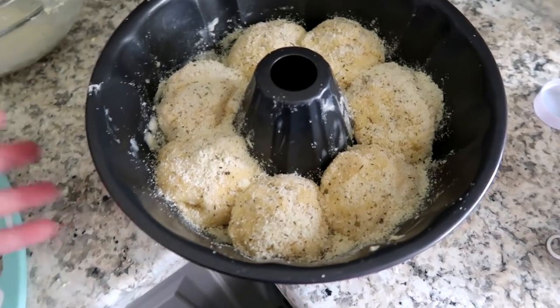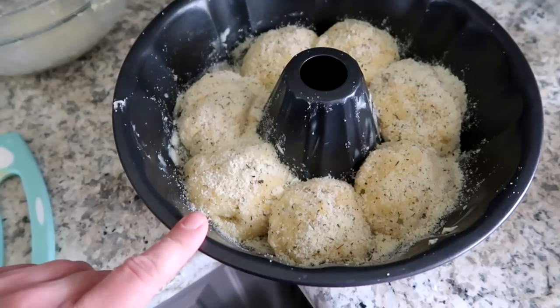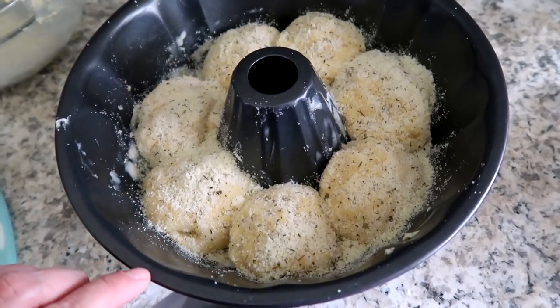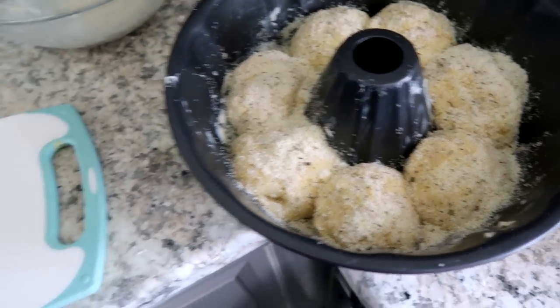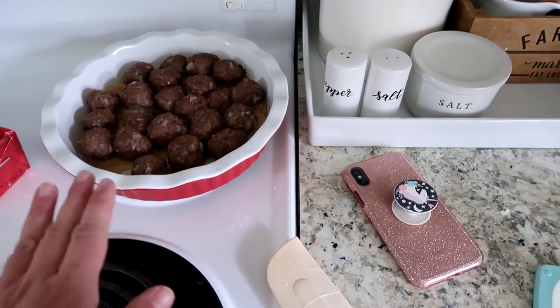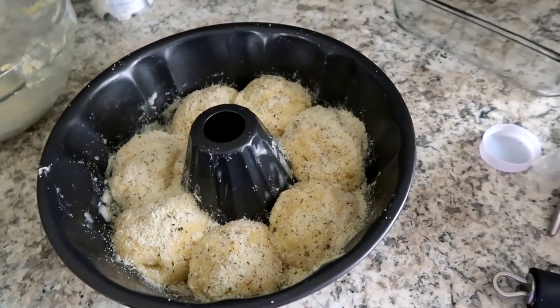Okay, so I have got these low carb keto buns that I'm gonna put in the oven. Let me know if you'd want a recipe on this. These are really good. It's a garlic Parmesan kind of bun. I've got my meatballs all done and then you just put sauce on them and mozzarella cheese for the last 10 minutes.